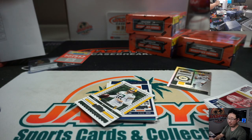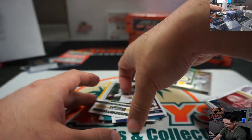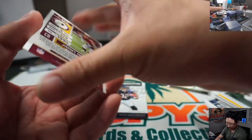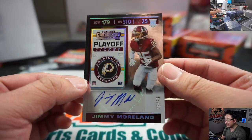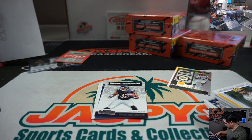Ooh, Stephen Cohen with a bold prediction. Kyler is going to win a Super Bowl in the next 5 years. I would love that. That would be hashtag good for the hobby. Andrew with the Redskins. 76 out of 99. Next 5 years.